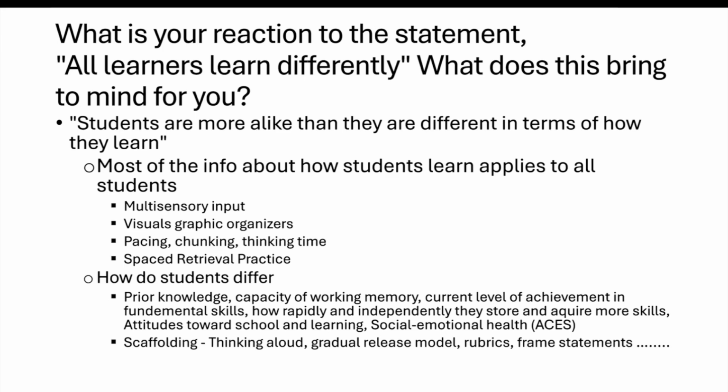So some things that apply to all students and can help all learners learn more effectively is multisensory input. So that's engaging all the parts of your working memory, all of your senses. Visuals and graphic organizers, I've said that again, are very important in taking away cognitive load from the students. Pacing the lesson accordingly is very important. We've been over chunking, and giving students thinking time is very important and can definitely give them some tools to succeed.